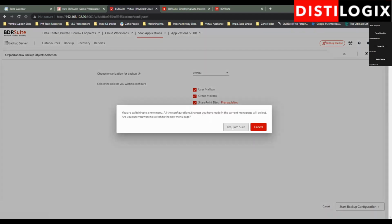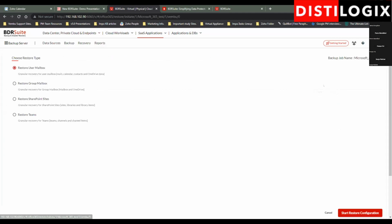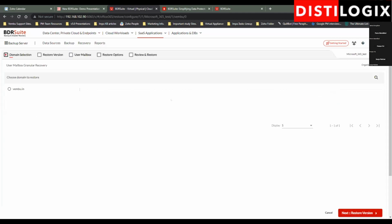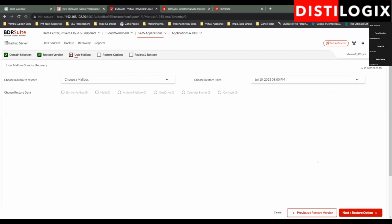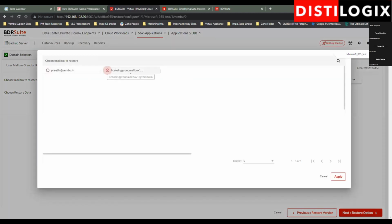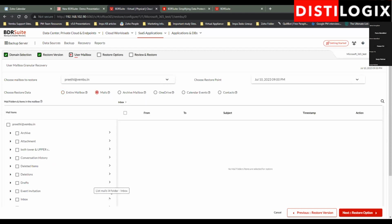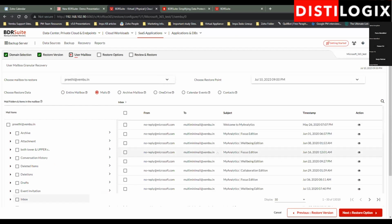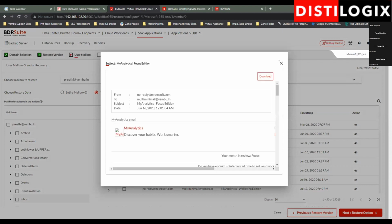And once you configure the backup, just go to the recovery page over here. And here in the recovery, click on restore. So you can restore the user mailbox. This is a user mailbox which we configured for backup with the time range, with the recent timestamp. So I'm going to choose a mailbox here. In this, I can restore the entire mailbox, or any particular mails within the mailbox I can restore by selecting the inbox. I can select the mails. If I want to view the mails, I can even view what detail they hold, which I can later download in an Outlook file format directly from here.